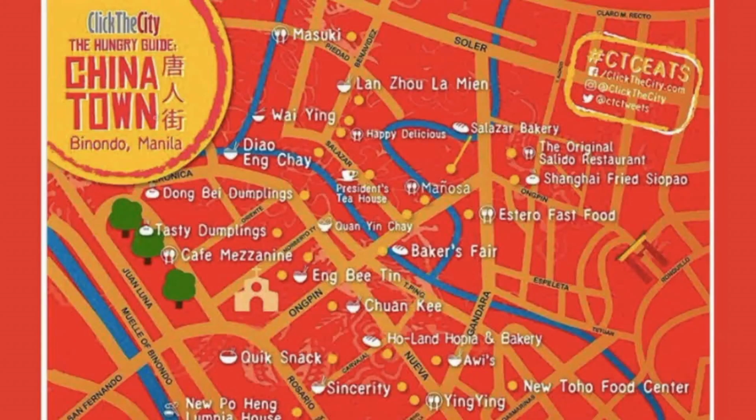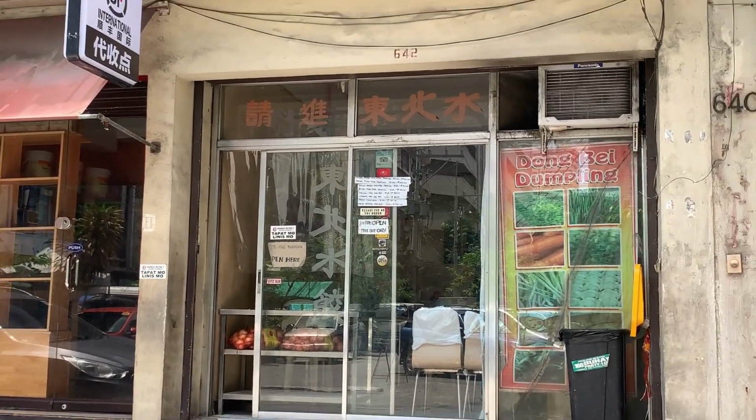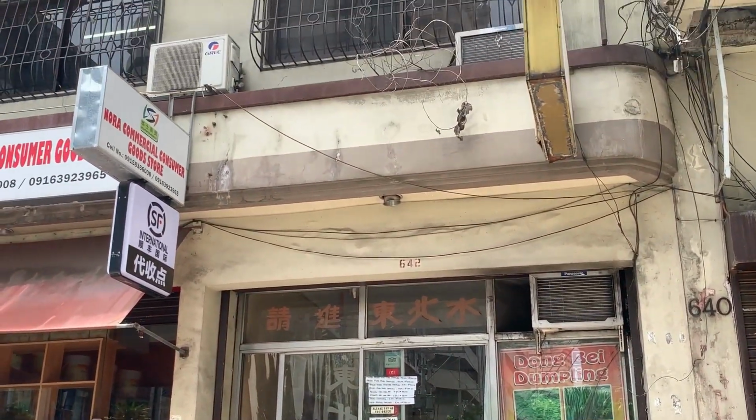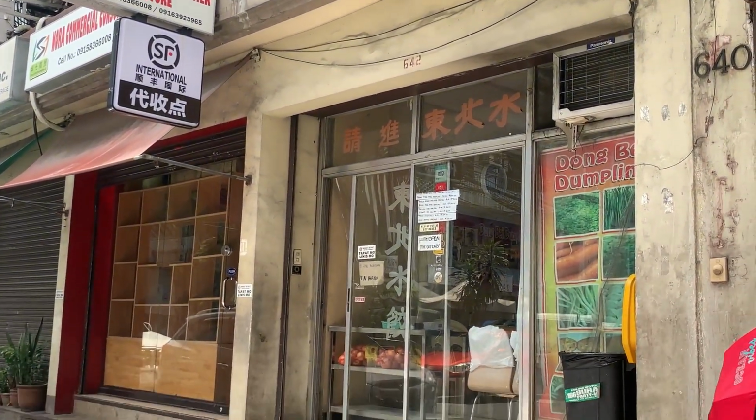This is the sample map for Binondo Manila Chinatown from Click the City, and this is going to be our reference for this video. Let's start with the Dong Bei Dumplings. Dong Bei Dumpling is located at Yuchenko Street in Binondo, Manila, and they are famous for their kuchai dumplings and xiaolong bao. During our visit, they don't have a dine-in option.